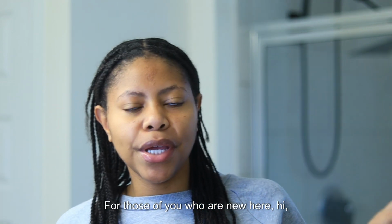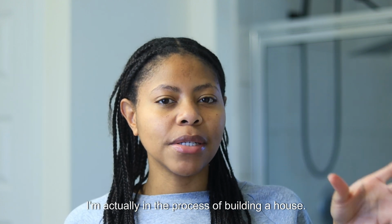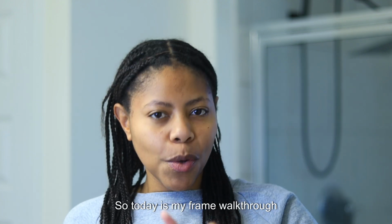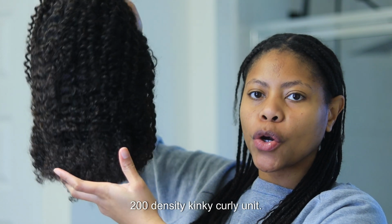For those of you who are new here, hi, welcome. I'm Sharatia. I'm actually in the process of building a house. So today is my frame walkthrough. Now I do want to look cute, so I'm going to be installing this 200 density kinky curly unit.